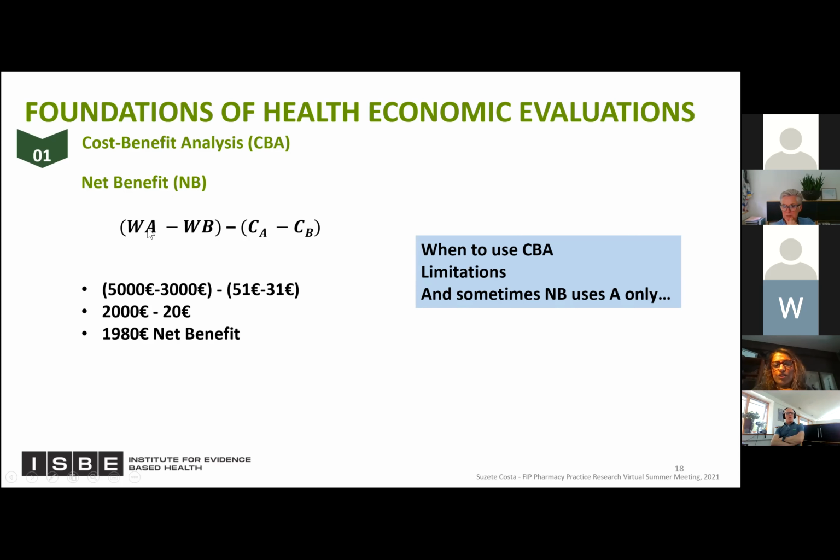Putting it very simply, this is your willingness to pay, that you have estimated previously, for your technology, for your new service, minus the willingness to pay for your old service or your usual care. And then, of course, you compare the cost. The difference, if it's positive, means that the value perceived by patients exceeds the real cost incurred, which is good. Whenever you have a positive value here, it means that patients perceive a higher benefit than the actual cost incurred. So it's important to have a positive net benefit, and the higher the value, the better.